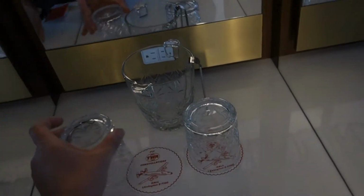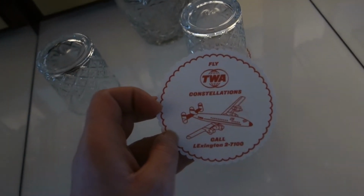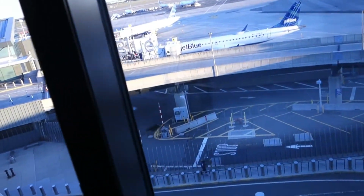Check this out, guys. Got some logo coasters here. Fly TWA Constellations. That's pretty cool. Got some ice, and I think you've got to order the ice from downstairs and have them deliver it. I'm not a big fan of that, but what are you going to do? This is a luxury hotel, and most luxury hotels are like that. They'd rather bring it to you.